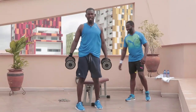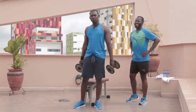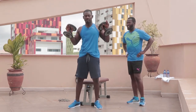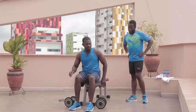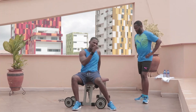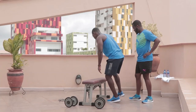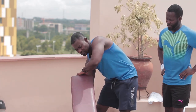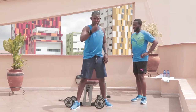If you don't have a gym, I don't have money to go and register. The gym is very far. I have no motivation. Grab yourself a pair of dumbbells. This is 8 kilograms. Normally we use an adjustable bench, but if you don't have it at home, don't worry, you can use any bench. If the weight is very heavy, just grab it up here to support your back. These are some of the safety precautions.